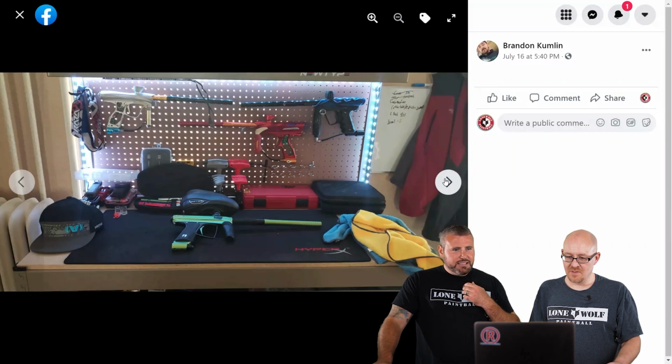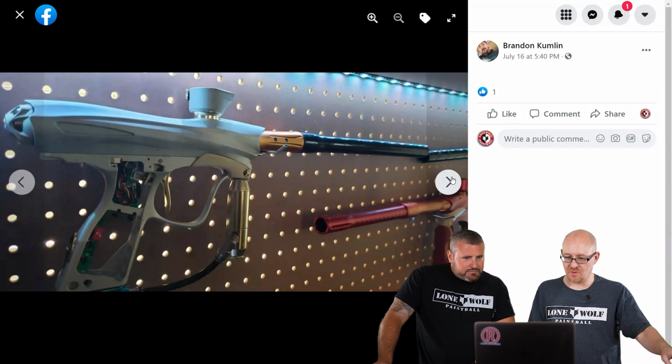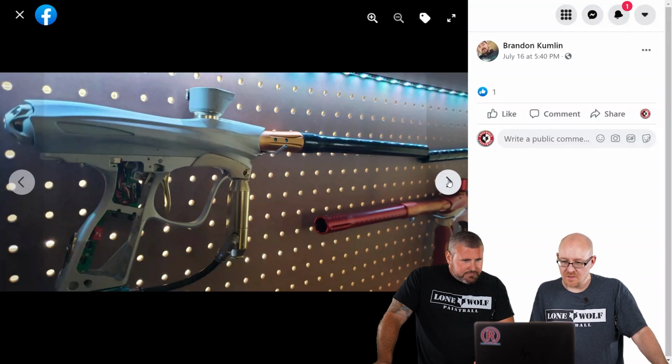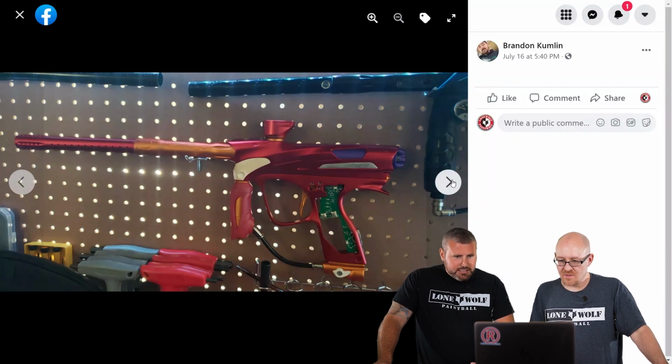Okay, I like the setup there, but... Yeah, it probably looks really cool in person with the light coming through the holes. Okay, getting grips closer. So he's not playing with that gun. Or he's just showing off the electronics. It's his little tech bench.